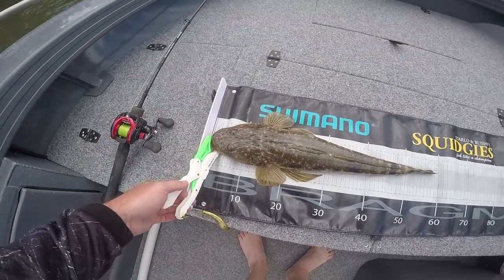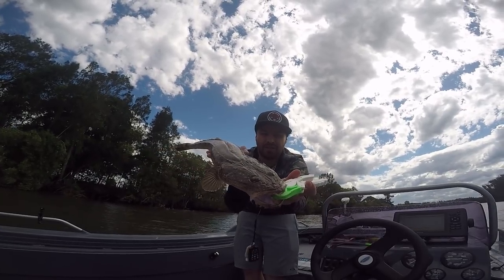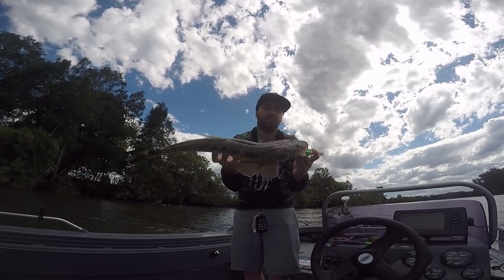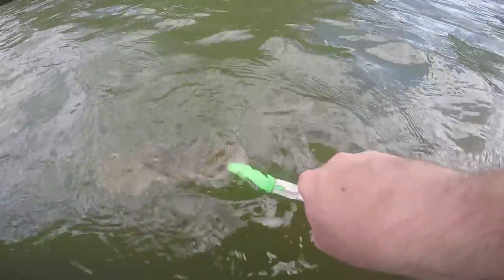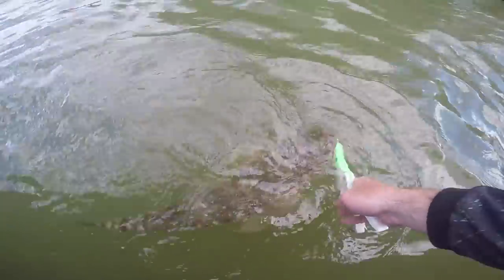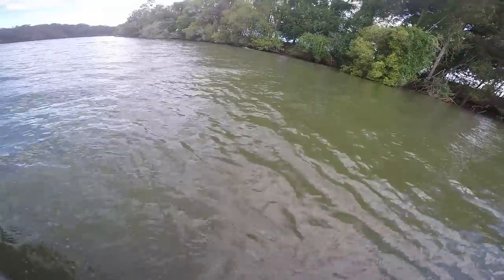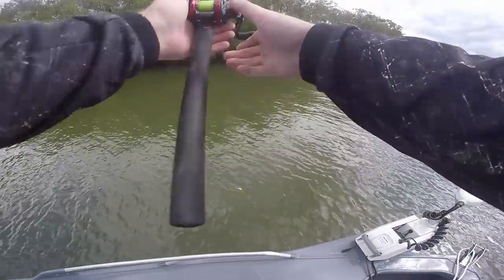58, not bad. Good fish. There she goes. Not bad on the Zeeman Golden Boy swimmer.